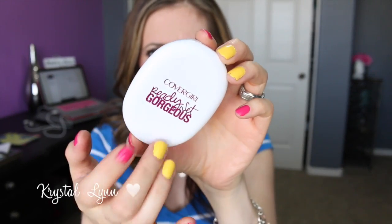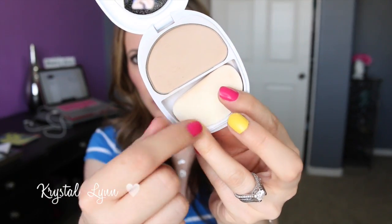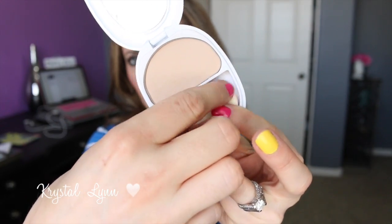Anyways, this is the compact that it comes in. I like the white. I like the pink writing. Inside, you do get a mirror, and this is the powder. You get a little sponge applicator, and I'm going to show you guys my demo, and then I will be back to tell you a little bit more about it after that.